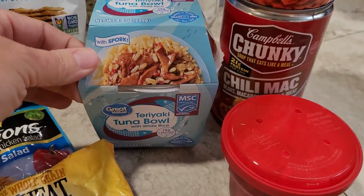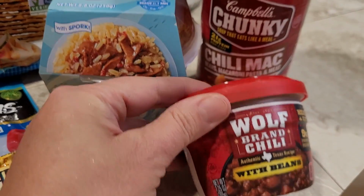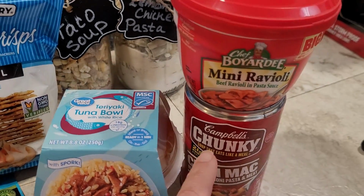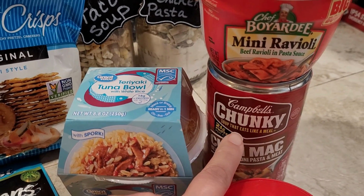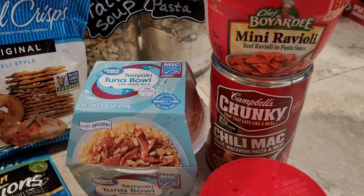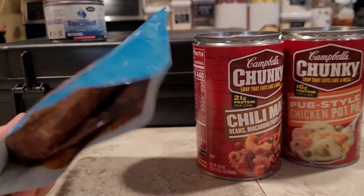Prepackaged dinners like this. These are tuna and rice bowls, chilies, soups, chunky soups, Chef Boyardee type of things. If they're in a metal can, they could actually be heated right in the can if need be, if you're able to heat them. Another thing that works really well for this is these pouch meals.